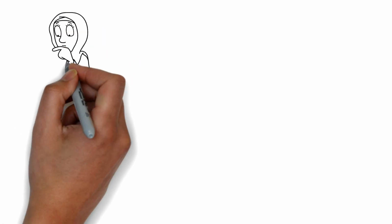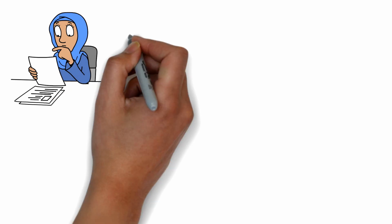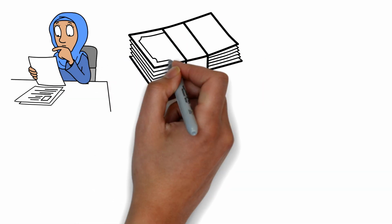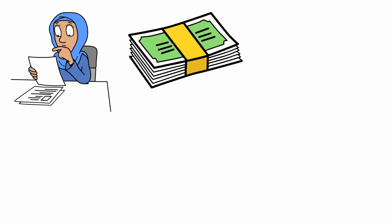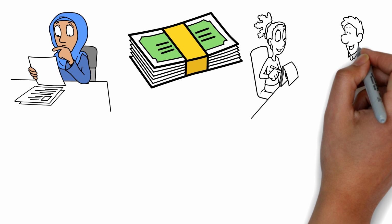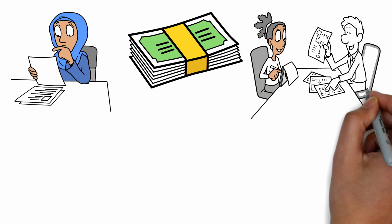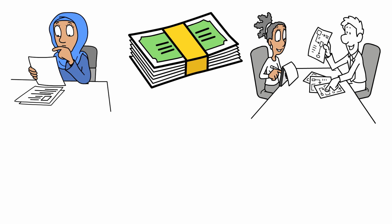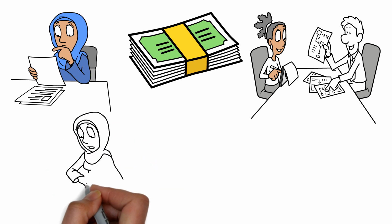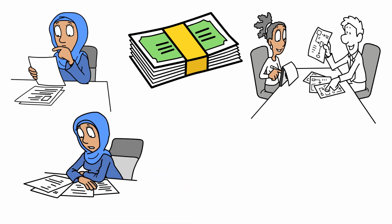Meet Sarah, a savvy investor who discovered the power of combining growth and dividend ETFs. Her portfolio not only provided steady income, but also captured explosive growth opportunities. Sarah's success story illustrates how blending these 2 powerful ingredients can create a portfolio that's greater than the sum of its parts.